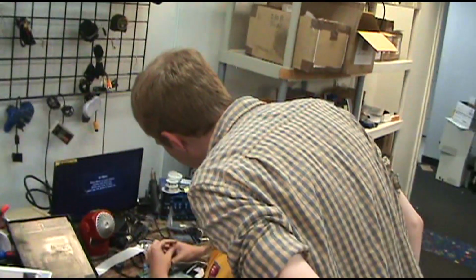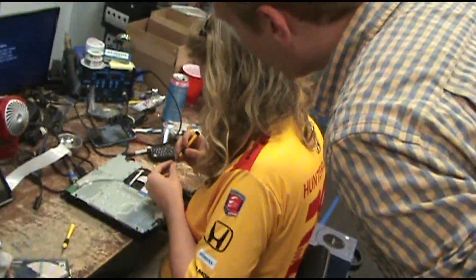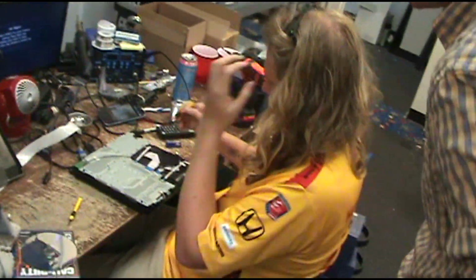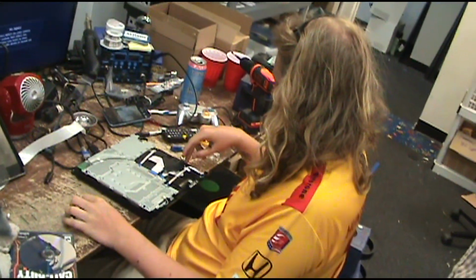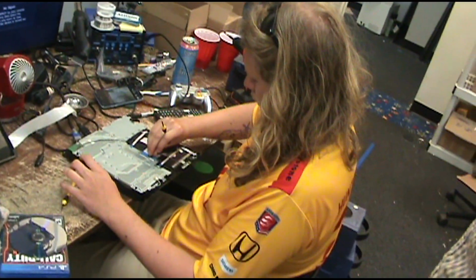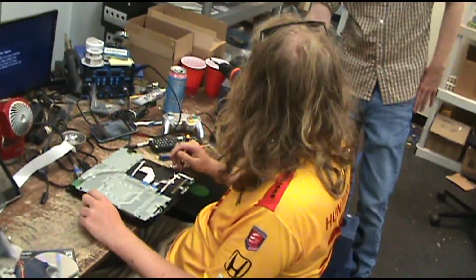What's going on down here? Good luck. A final reassembly of a PS4 Slim. So what was going on with it? One of the issues was that it wasn't taking discs all the way. It was getting stuck halfway. One of the gears was out of place, so I put that back in the right way. And then once I put it back together to see if it worked, it started clicking when it spun the disc.